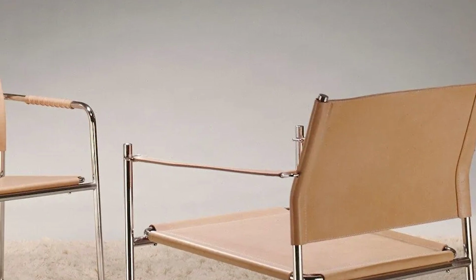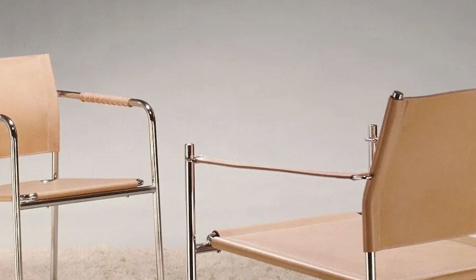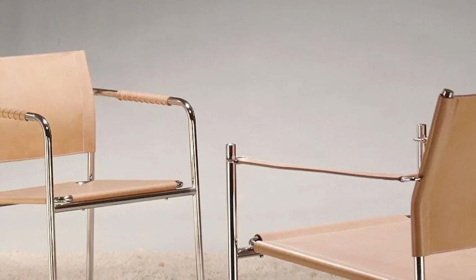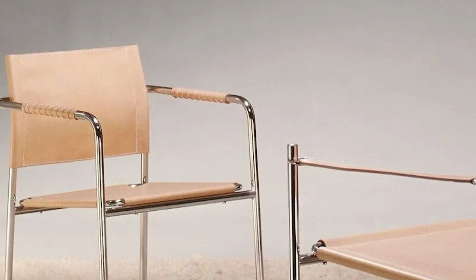In terms of value, the Amiral chair has fetched impressive prices at auctions. For example, a pair of Amiral chairs in excellent condition recently sold for $3,500 at the Barnaby's auction house. Quite the jump from the original price tag of only $22.